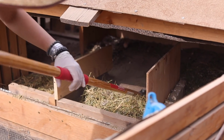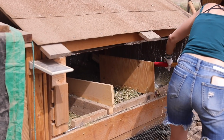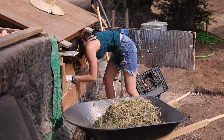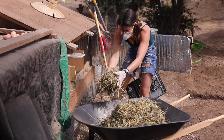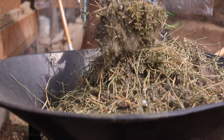So all of them are out free ranging right now, so I'm taking all the old hay and the chicken poop with it. This is actually really, really great for your compost because it's rich with nitrogen. Chicken poop is awesome for compost, which ends up being what you use for soil for continuing to grow anything in the future. So none of this goes to waste. It all gets used to continue to grow.